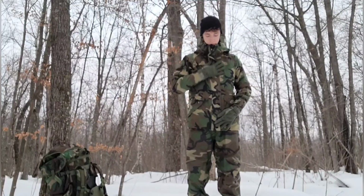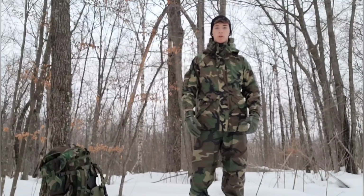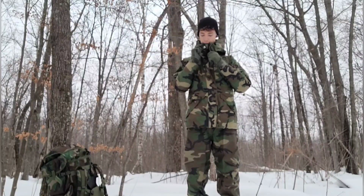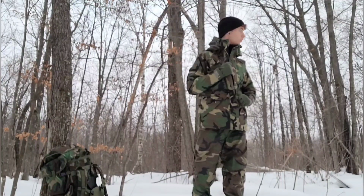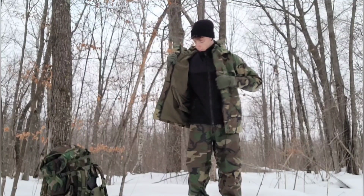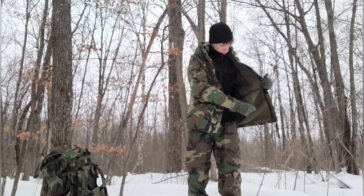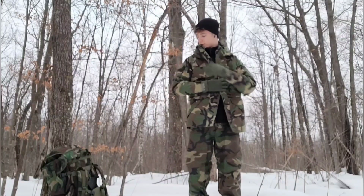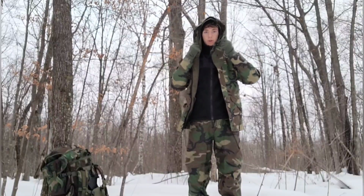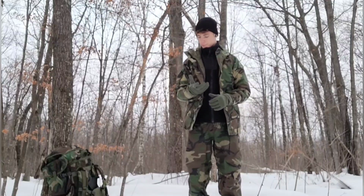So a good choice that I think many people go with is the U.S. military Woodland Gore-Tex parka. That's a zip. Nice skirt here. Snow stuff going up. Has a hood as well to protect me from rain and such.